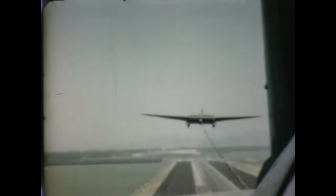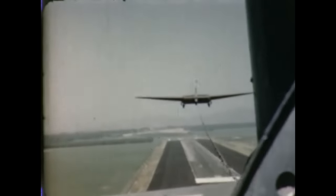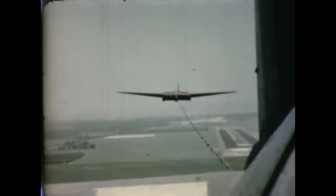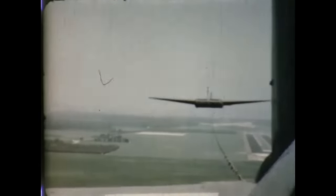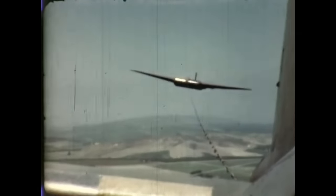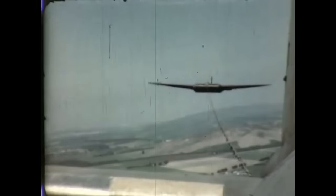During the demonstration, the glider was towed by a Lockheed C-60. Shortly after takeoff, an unintended encounter with the C-60's prop wash caused the glider to violently sway from side to side. Compounding the issue, the weight ballast inside the glider had not been properly secured and began to shift, exacerbating the rapid tilting of the XCG-16.